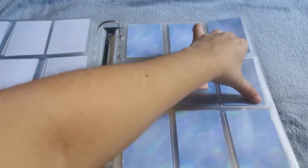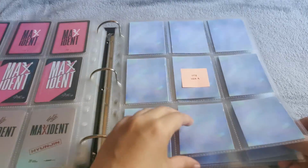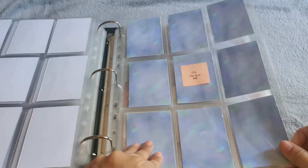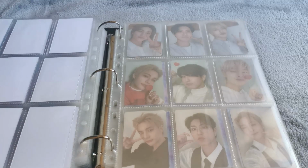All right, so that's it for the main album. So we have version A, B, and C as per the template that I saw, and then you have the OT8 digipack, and then you have the POB. So yeah, same with Maxident, you know.